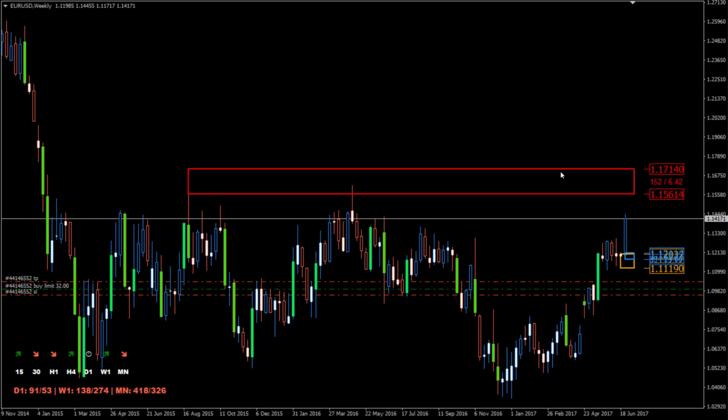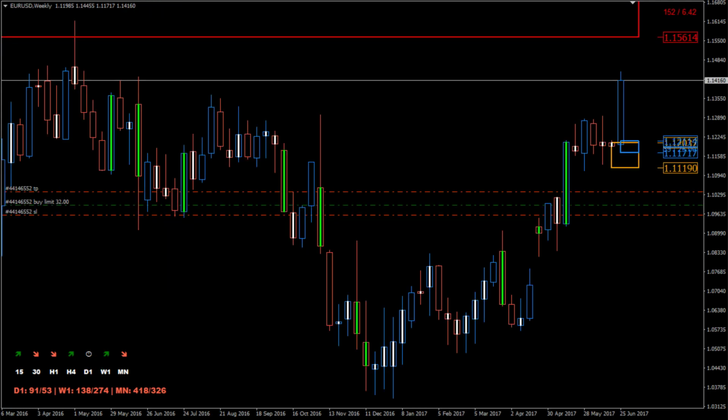On the euro, we have the same thing happening. The week is going to finish off with this really nice weekly push higher, which brings our focus to this accumulation just here, which is lovely. So we've marked that off on the weekly chart.